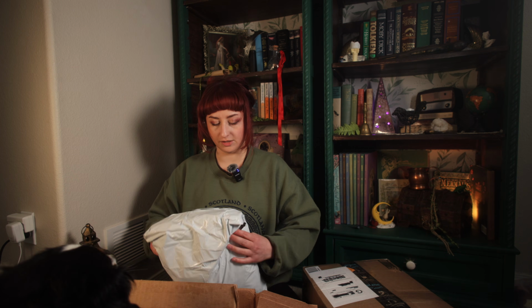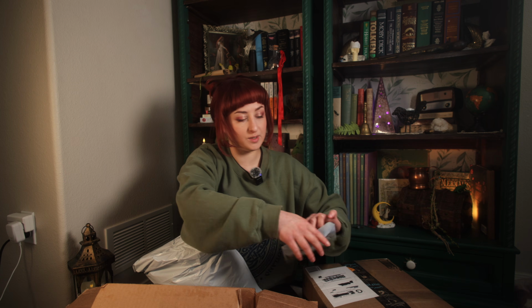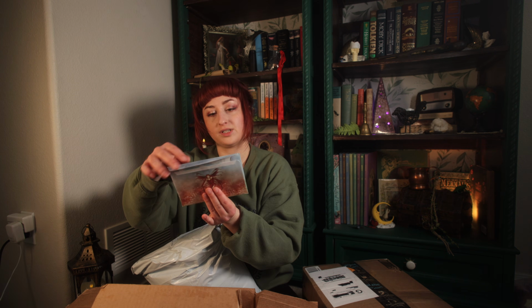So she said though that she did, Poppy, organize it in these mailers. So we will start with this one. And there is a card. Oh, it's fairies. I'm obsessed with the fact that she used Amy Brown stationery.